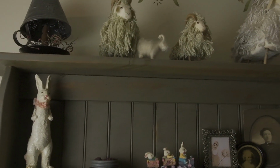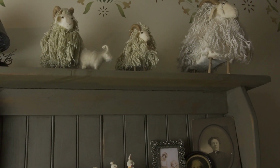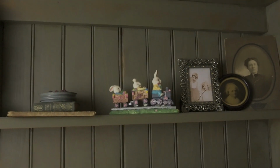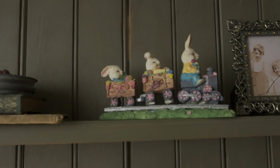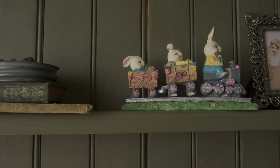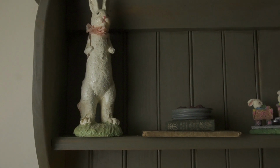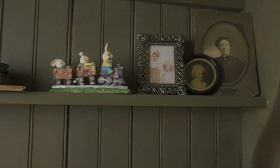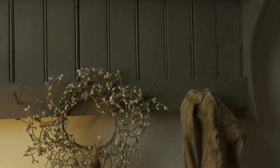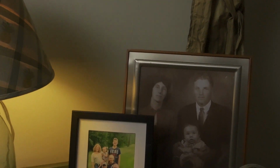Over here, we have the sheep. I left them up there. Those were a gift from the same friend who got me that beautiful picture. And then I have this shelf, and I've had these little bunnies since our little bunnies were little. So I keep that and just put it out every year. And I have another bunny here. And just some old family pictures. I love old pictures. And then down here, I added some pictures, past and present.